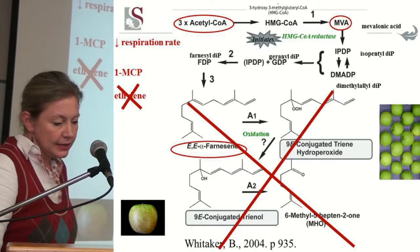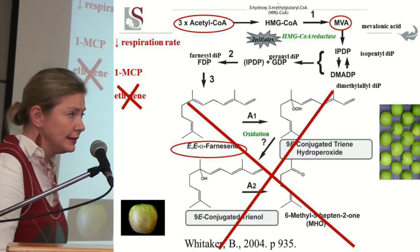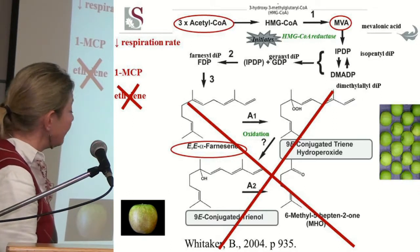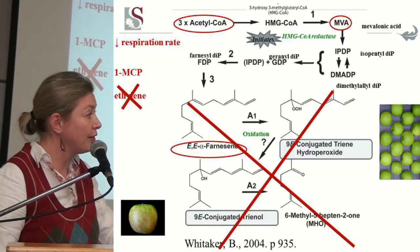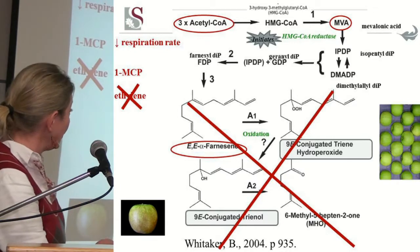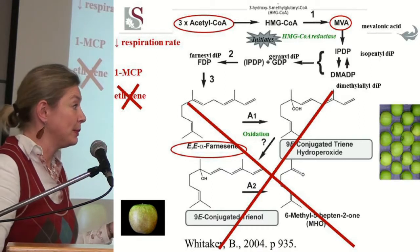Then we get other things like 1-MCP. How does 1-MCP work? 1-MCP reduces ethylene. So ethylene is directly involved in the alpha-farnesene development, actually. And we know that in the first 7 days after harvest, one has to treat with 1-MCP, and that is actually when the genes for alpha-farnesene get repressed by 1-MCP, or rather by the ethylene.